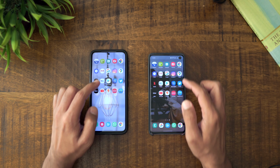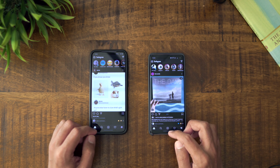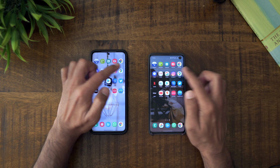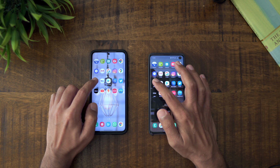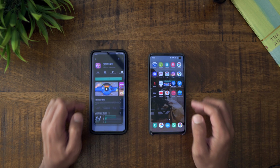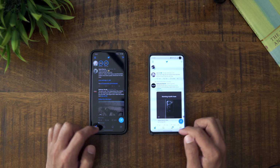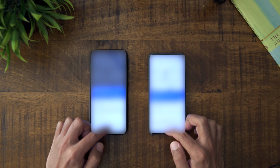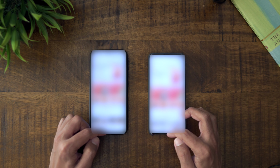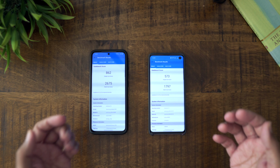I like how the RAM management is working on S20 now. Usually, when I started comparing first, the RAM management was really bad on S20. It's working really well. Google Maps, everything is in background other than the camera. Netflix, Paytm, Play Store, Prime Video, Twitter, Uber, YouTube, Swiggy, Zomato, and this. Everything is in RAM.